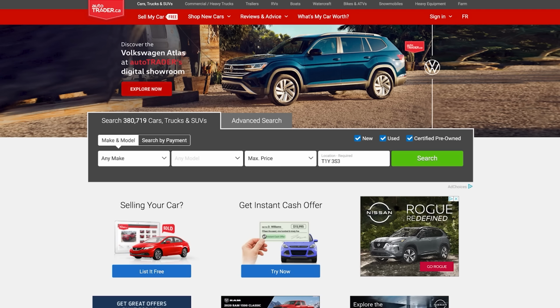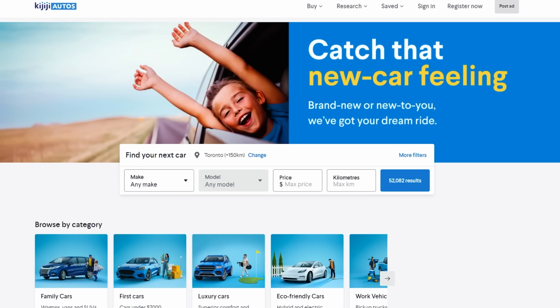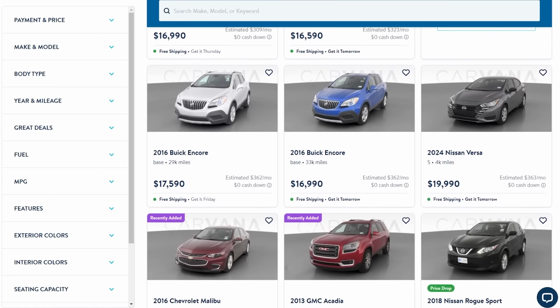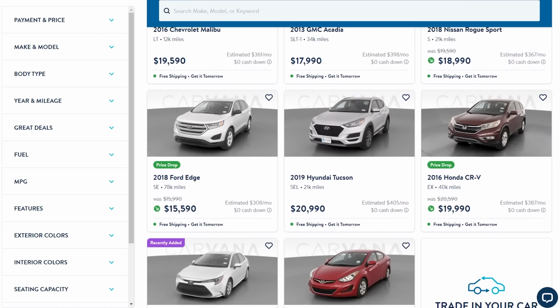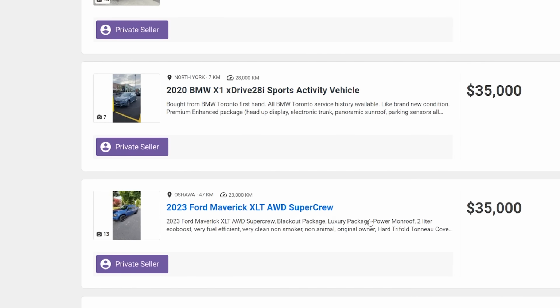Now, if you're prepared to give it a try, there are a few important things you can do in order to sell your car for a fair price successfully. The first thing that you need to do is advertise your car on all the major online marketplaces. These include AutoTrader, CarGurus, Kijiji, Facebook Marketplace, and in the US you also have Auto Tempest and a few others. You need to create an ad for your car and take photos and write a description, which will appear on all these different marketplaces. The more exposure your car gets, the better chance you have of finding a buyer.